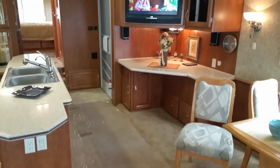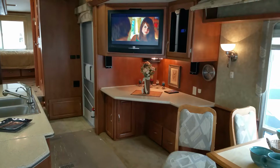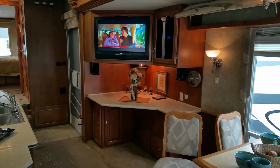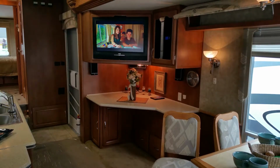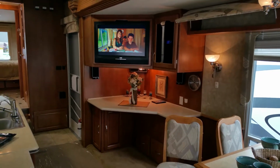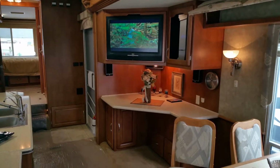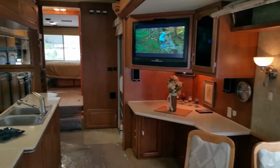And here we have the TV entertainment center. It has satellite radio, satellite TV with the dome, and DVD players. This TV actually lifts up and there's storage behind it, because that is a flat screen TV, not an old-fashioned tube TV.